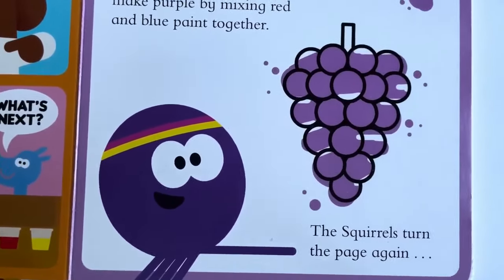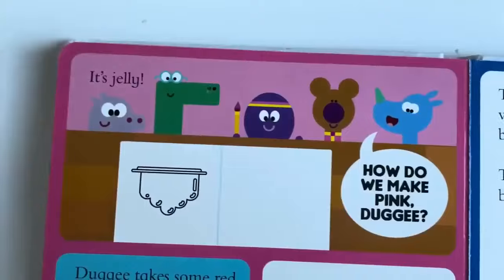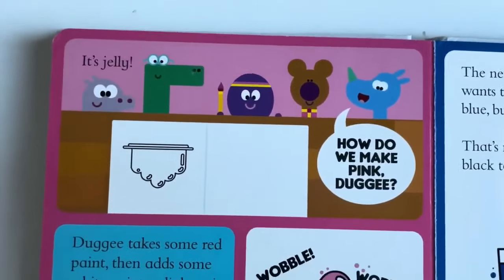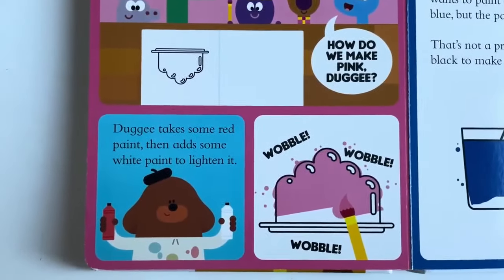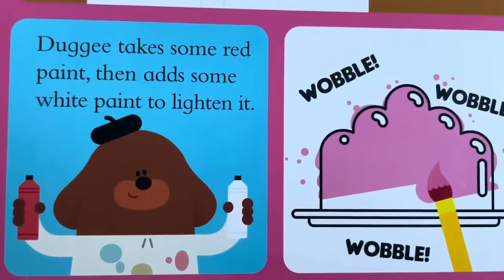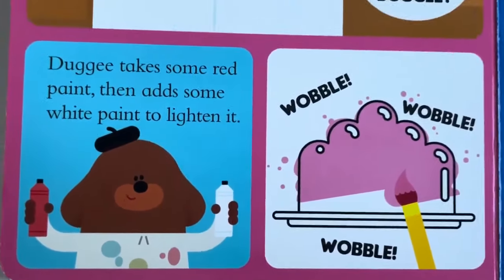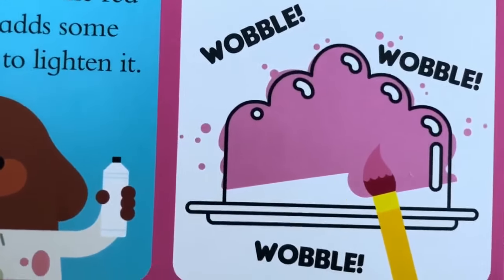Now the squirrels turn the page. Let's see. It's a jelly. Let's make a pink jelly. But how to make a pink color? That's easy. Take some red and mix it with white. When you lighten the red color, it will give you pink color, isn't it? Then we can paint the pink jelly.